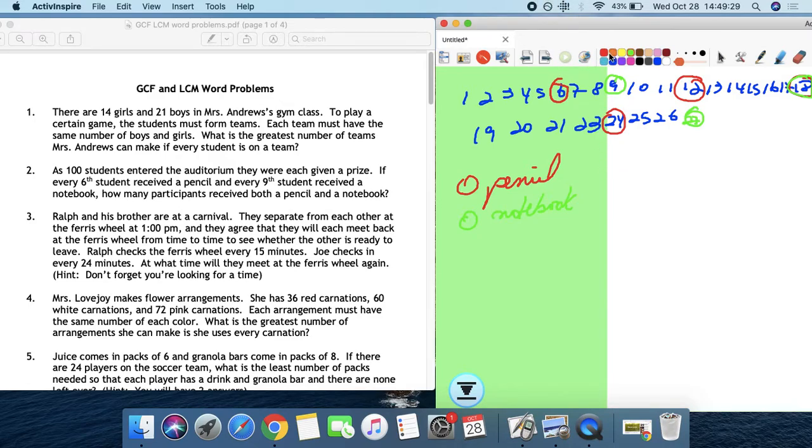Oh, and on the red, I apologize. For the pencil, I forgot 18. So notice that 18 has 2 circles. It has a green circle and a red circle, which means the kid who is in line, on the 18th position, is going to get a pencil and a notebook. But the question says, how many kids out of 100? So I know the first student to get a pencil and a notebook at the same time is 18. So another 18, student number 36, would also get a notebook and a pencil. We add 18 to that, we get 54. 18 to that would be 72. 18 to that would be 90.